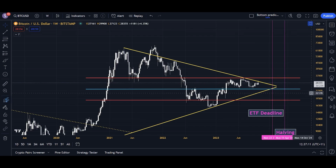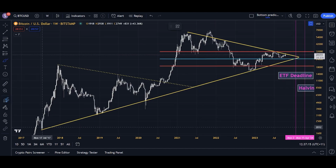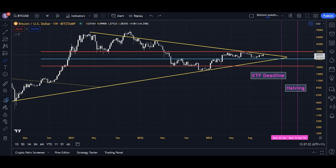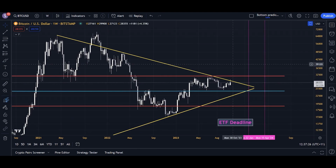But we do still have quite interesting lines on Bitcoin, lines that have stemmed back from 2017 that could hold for support down at 23K, 24K, and lines that have stemmed back from the 2021 top, which have held for resistance as recently as this week. So, interesting stuff all around the charts, but we're ultimately still waiting for more clarity.